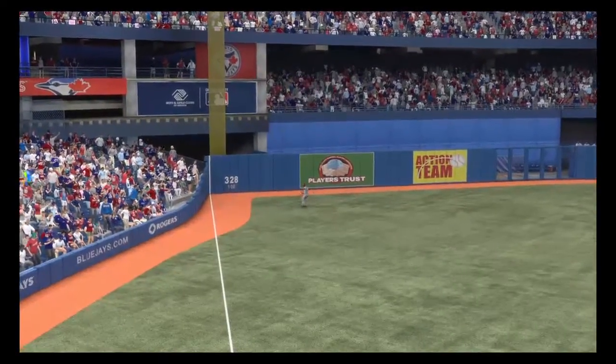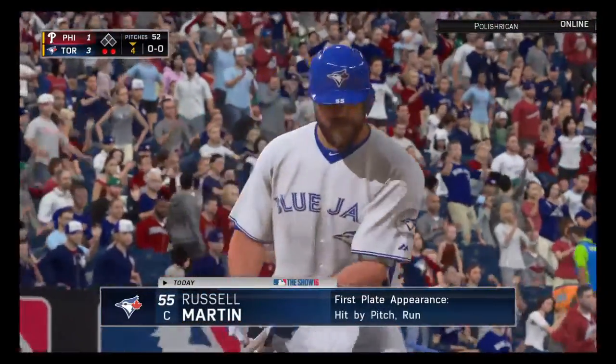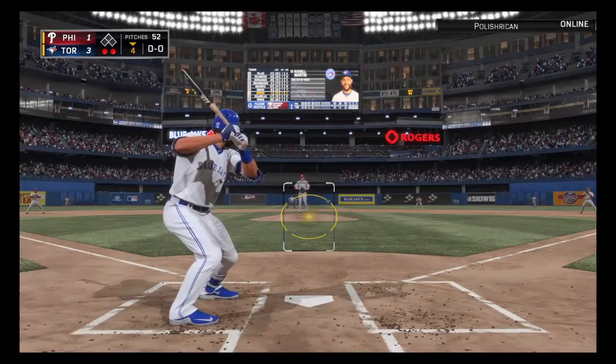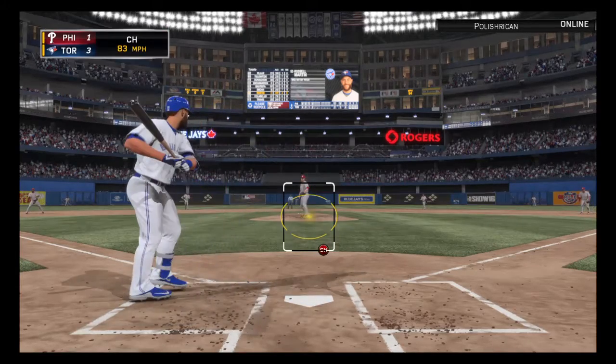Pereira is going to get there as he backs up to put it away, and there are 2 gone now. At the plate, Russell Martin. He was drilled by a pitch his last time up. Yeah, and it might be interesting to see if he digs in maybe a couple inches further back this time.